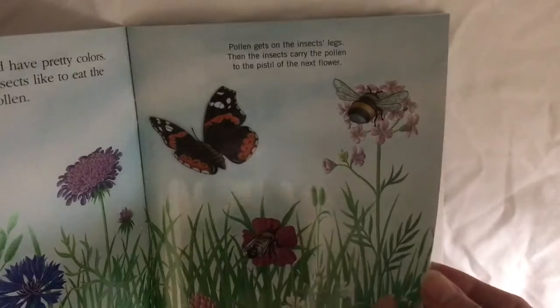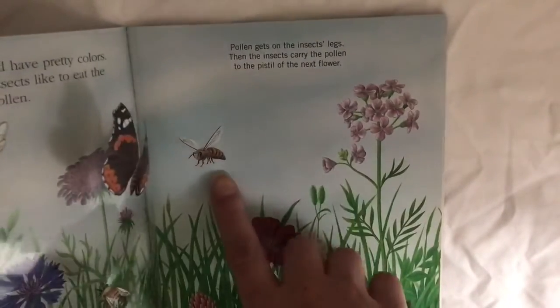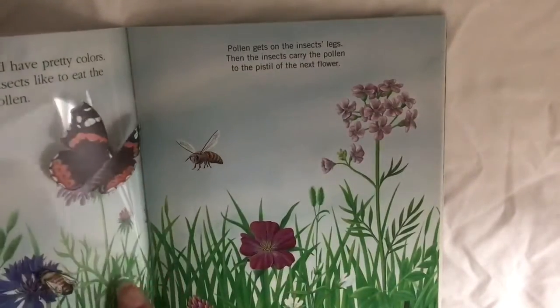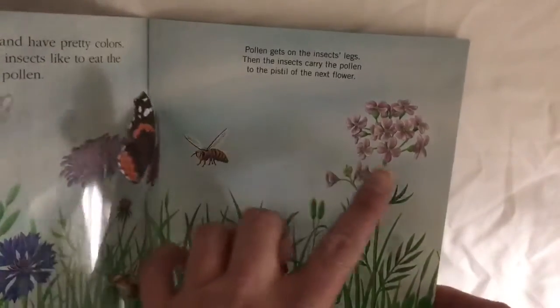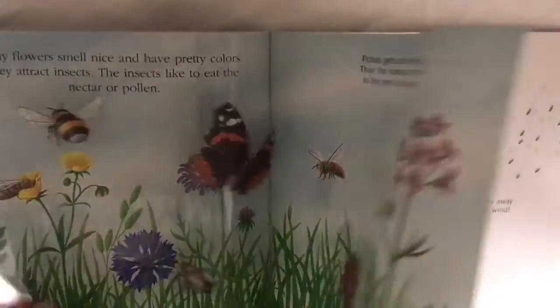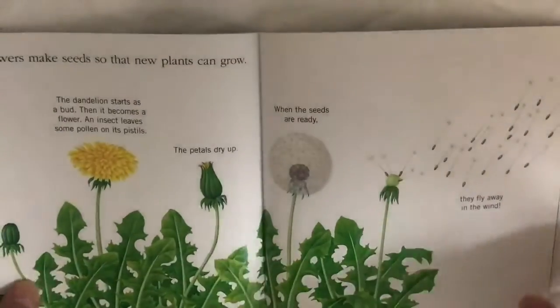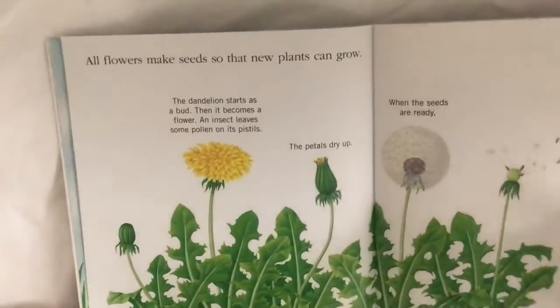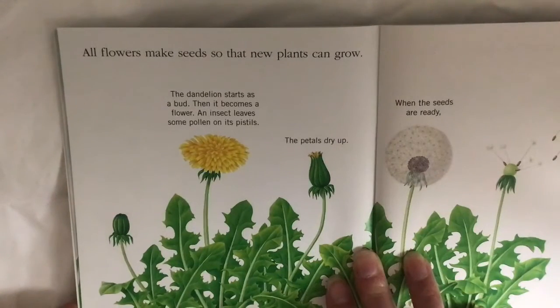Let's see what's behind this clear page here. Oh, look, there's a bee that was behind the butterfly. So the pollen gets on their legs and they carry it to another flower, and that's the process of pollination. Without pollination, we wouldn't have plants that grow, food that grows. We need the pollen to be transferred from plant to plant. All flowers make seeds so that new plants can grow.